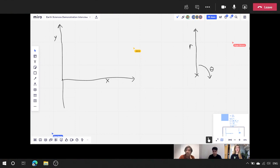Have you come across anything like this before, Jamie? Yeah, I came across this slightly at the end of last year. Okay. And do you know what this is called? You don't have to know. I'm just trying to see how. This would be polar coordinates. Yeah, these are polar coordinates.